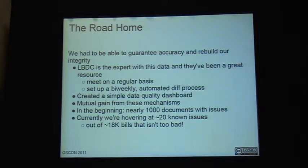And so, in the beginning, there were well over 1,000 issues, and by the time we were done with this process, currently there are 20 documents with issues. I created a nice dashboard to see which documents had issues, so we can easily send that report to them. It's available via JSON API that they can access, or what I typically do is just dump it out in a text file and send it to them. That's easier for them to look at.